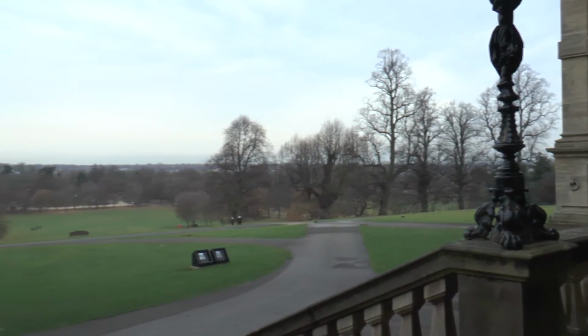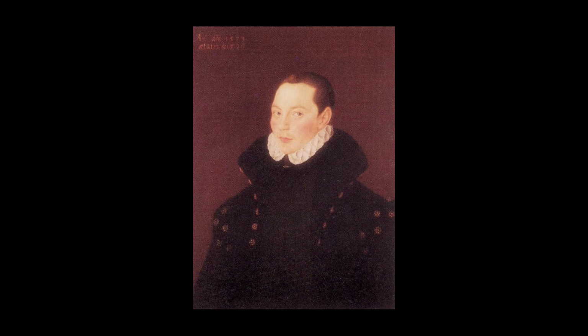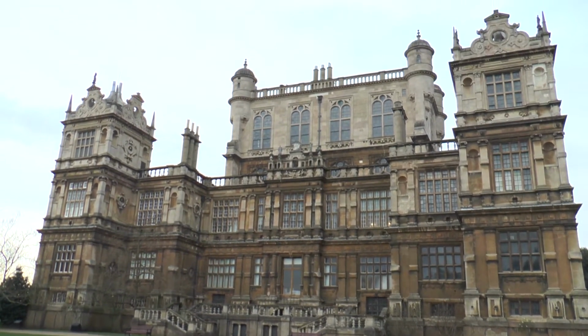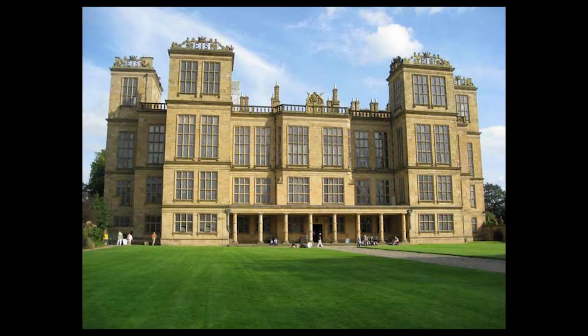It was first built between 1580 and 1588 for Sir Francis Willoughby, a wealthy industrialist and coal owner at the time. It is said to have been designed by the famous architect Robert Smithson, who was responsible for creating such other masterpieces as Longleat and Hardwick Hall.